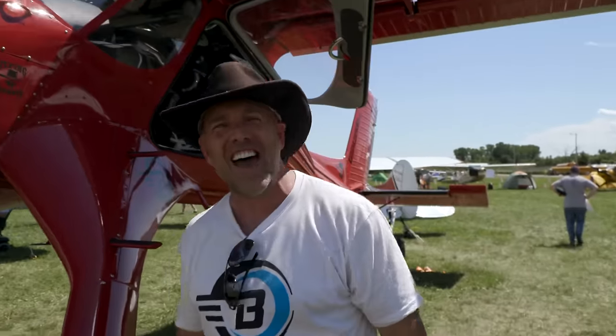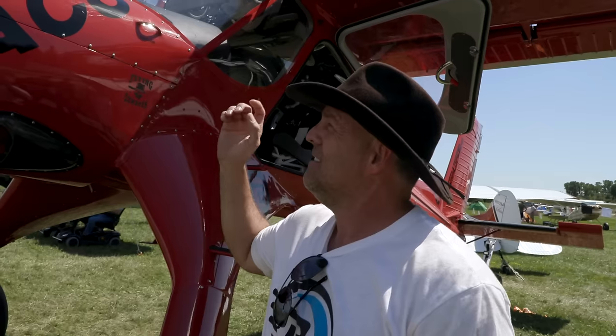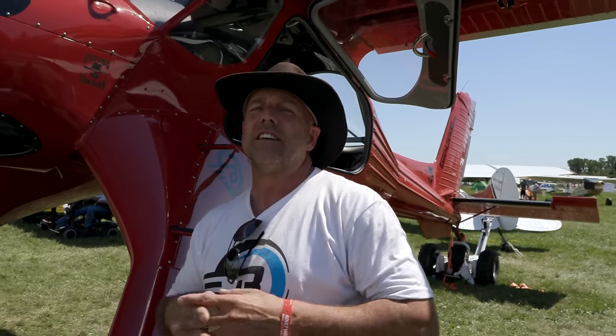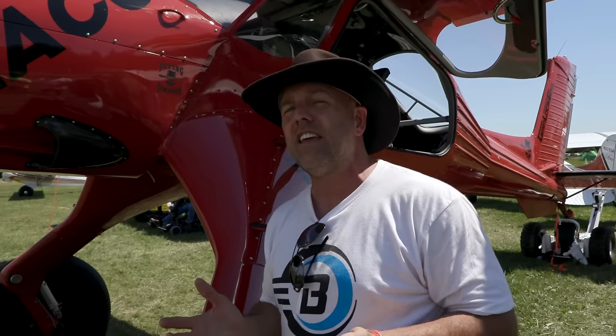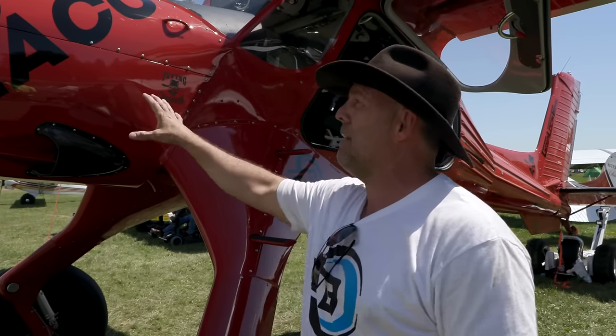I love it. All right, so we'll start. The PT6 is a Pratt & Whitney PT6-28. It makes 715 thermodynamic horsepower. Gearbox limits me to 680. So 680 horsepower is what I use. And it worked out great. It's a lot of fun. So that's the power plant.